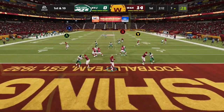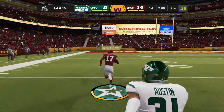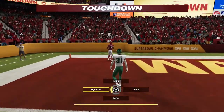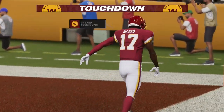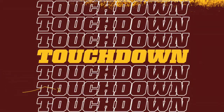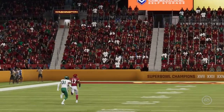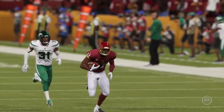1st and 10. Slings this deep for McLaurin. They got his man. Complete. Touchdown Washington. Terry McLaurin, 93 yards. And Washington going to add on to their lead. Boy, these guys are off to the races, Charles. 20-0 already, extra point pending.